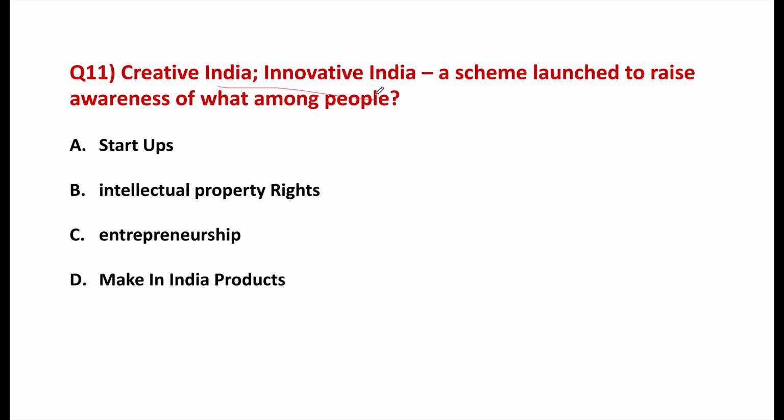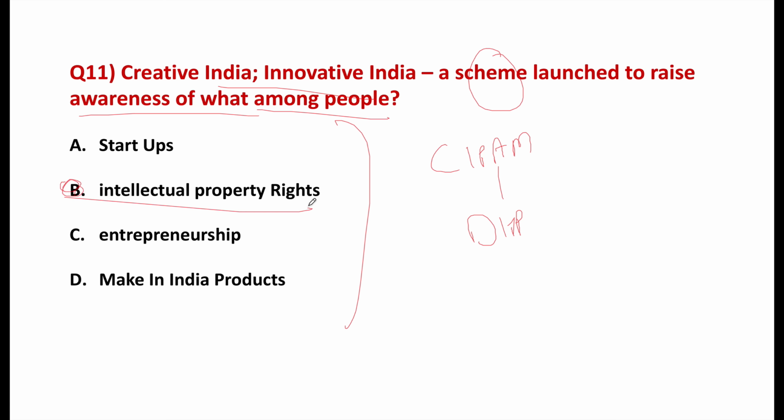Creative India, Innovative India. It is a scheme launched to raise awareness of what among people? This scheme is run by CPAM. Now CPAM works under Department of Industrial Policy and Promotion. It is to raise awareness about intellectual property rights in India among youth, authors, artists, inventors, professionals, to basically know what are their patent rights, intellectual property rights, copyrights, to spread awareness. This is called Creative India, Innovative India, and CPAM is called Cell for IPR Promotion and Management.